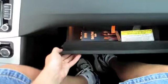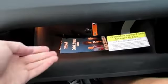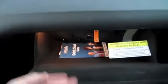Absolutely beautiful car. Well-built interior, nice and tight feeling. The glove box also works as an integrated cool box. By just opening this little vent here, it funnels in cool air from when you had the air conditioner system on to keep items chilled.